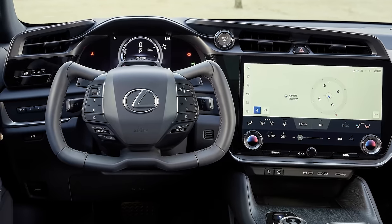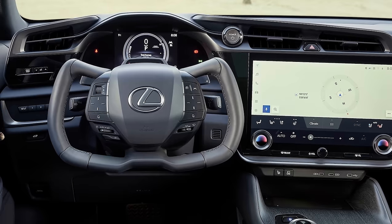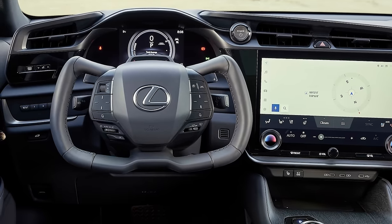The other interesting thing about the yoke is cars that have it also have variable ratio steering, and that means as you start to turn the wheel, the car turns even more is the best way to describe it. Whereas a standard steering wheel, as you move the wheel, the car turns at the same basic rate, no matter how much you turn the wheel. Well, with the Lexus yoke, the more you turn the yoke, the more the car turns, which means you don't have to go hand over hand and get lost trying to find the yoke, which is a common complaint about Teslas.